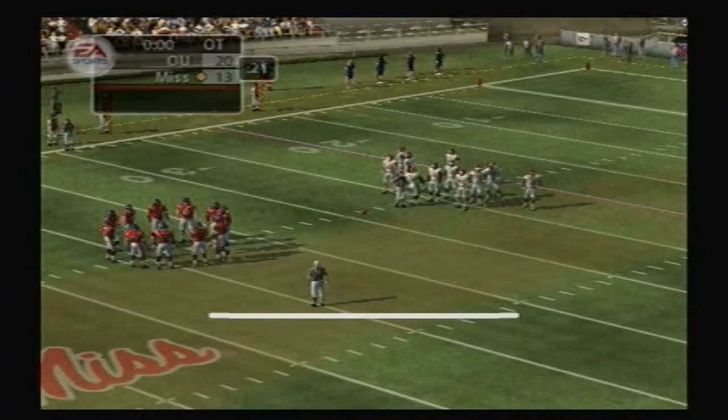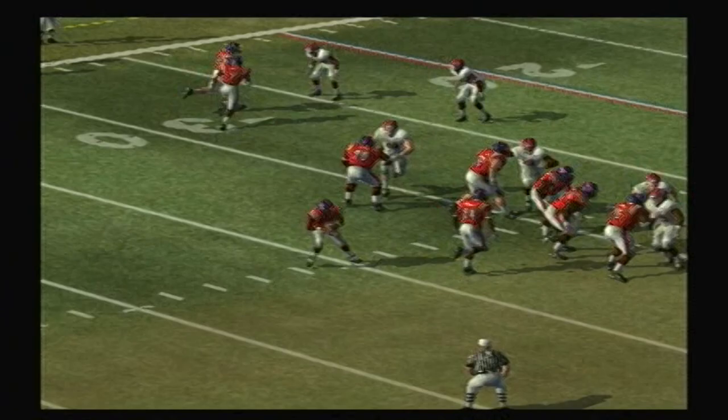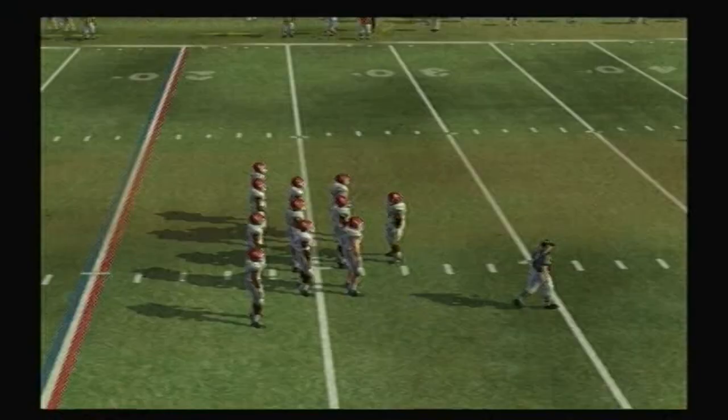Third and 14 coming up here. Ball on the 29. The Rebels come out showing three wide. Drop back to pass. He steps up. He's drilled as he throws. And it's incomplete. Couldn't complete that one to his halfback. He just needed a little less air under it.